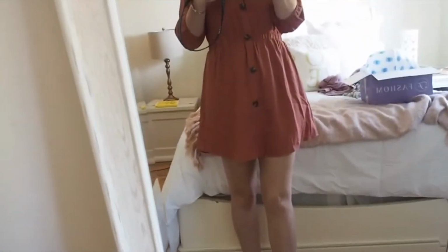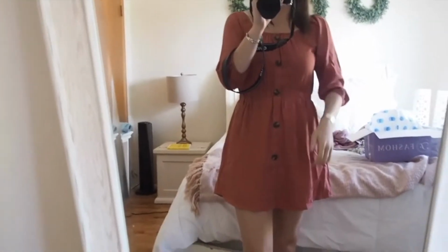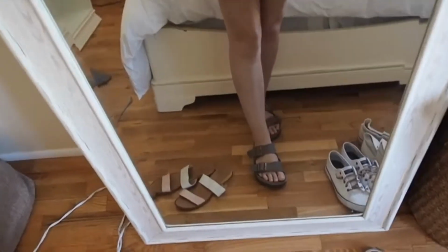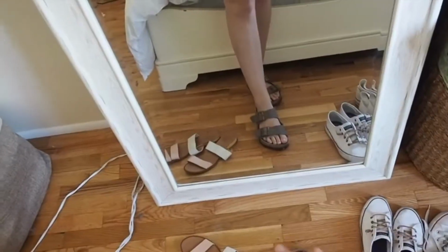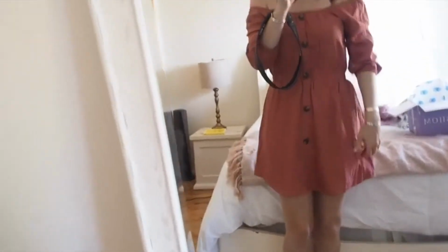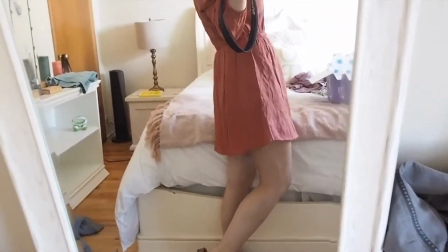A little bit shorter, but I'll just wear some of my athletic shorts underneath just in case. But I paired it with my Birks, my dark sagey Birks, and I think it's really cute. I think honestly with some sort of jacket over it would be so cute. It cuts there on the back.